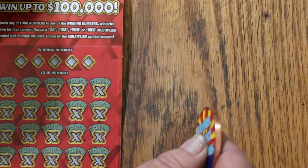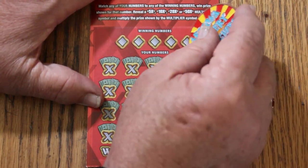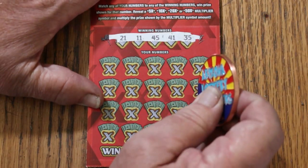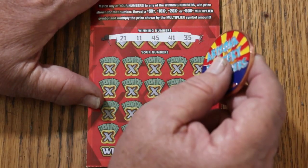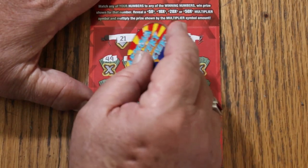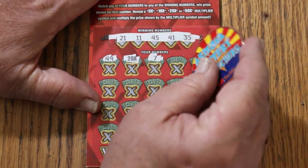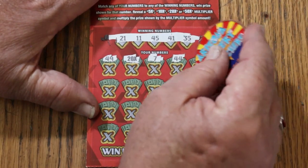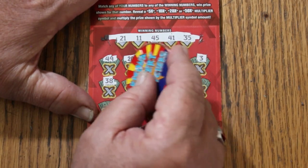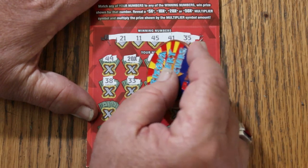Alrighty. Ticket number 43. And here we go again. 21, 11, 45, 41, and 35. And the overall odds light is, yeah, it's on. Okay, here we go. 49, 20 times, and that's how you turn the overall odds light off, with that nice big fat 20x. 7, 44 club, 3, 38, that's the largest multiplier I've gotten on this thing. 33, now it could be a dollar under there for 20 bucks, who knows.